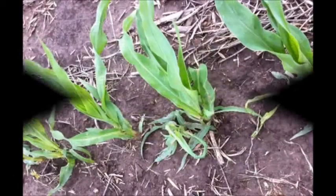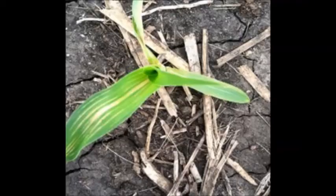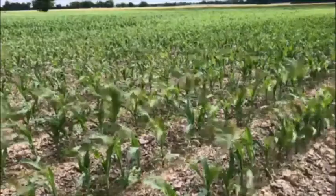Seeing some chemical carryover issues in some cornfields, on some end rows, some corners, some point rows, things like that. If you remember back to the dry summer we had last year, that's coming back, some of those herbicides that were applied maybe sticking around a little longer than what we'd want.